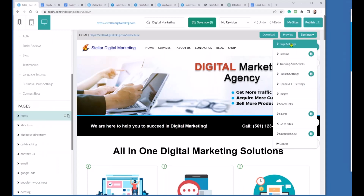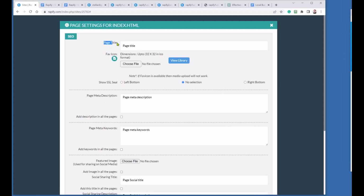Then you have those page settings. Here you want to enter the page title and the page meta description. So this is what I have learned too: how to come up with a good page title. Anybody can come up with a good page title? Okay, here we go.